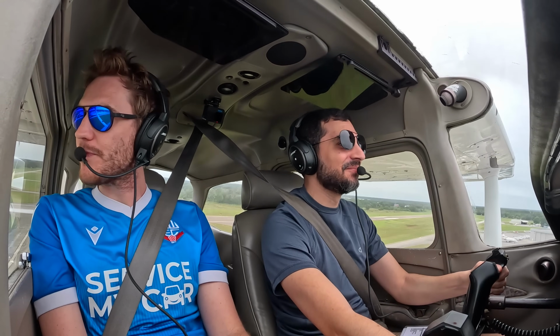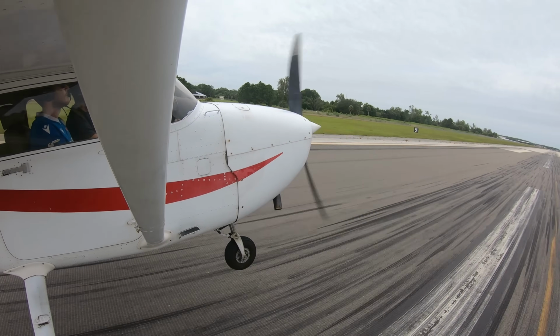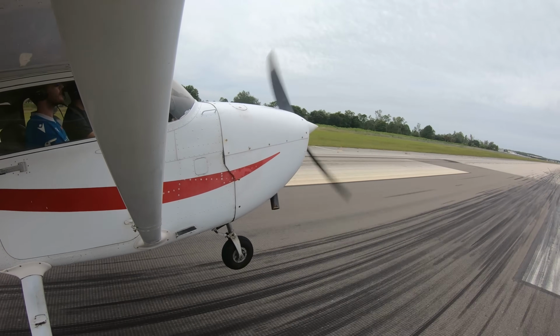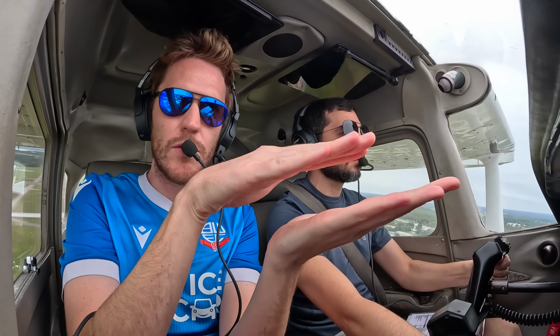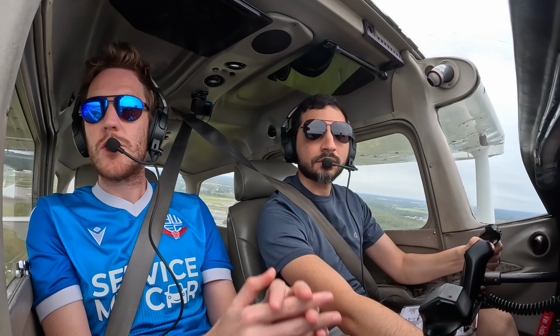Good. Yeah. It ballooned a little bit as we flared. Yep. So at that point, I saw you kind of just holding it where it was, so then eventually that would have come down too hard. Too hard. Yep. So you just add a little bit of power just to restabilize, get the nose down, and then settle it down. Or in that situation, you can go around. Go around. Exactly. Just left the center line.